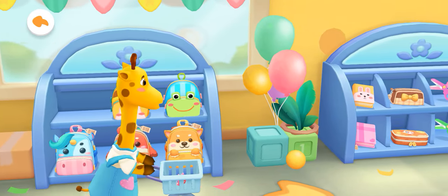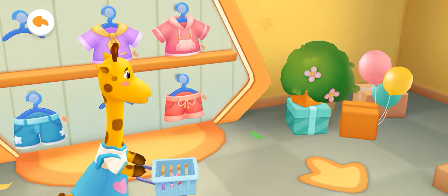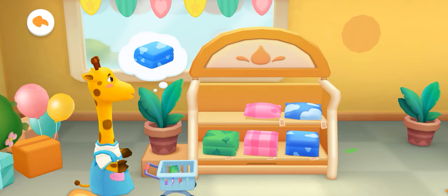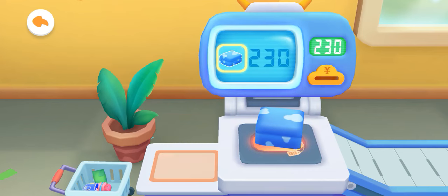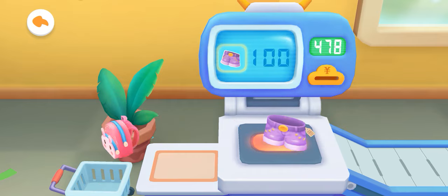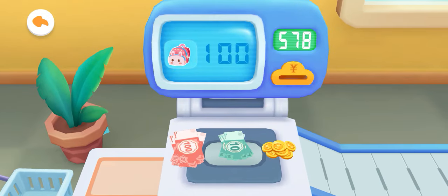School bag. Pants. Top. Quilt. This is pillow. Pillow. This is quilt. Put the items here. Put the money into the coin slot.